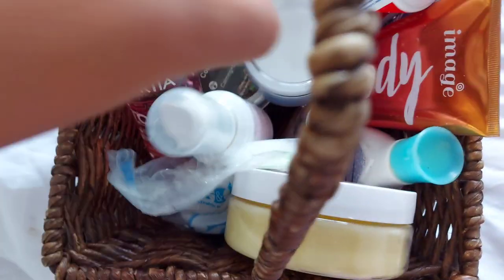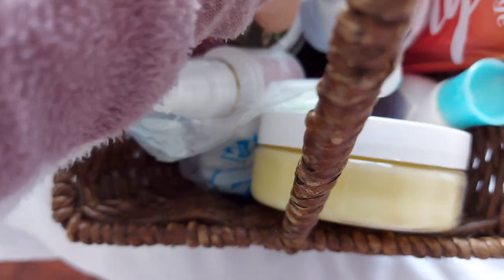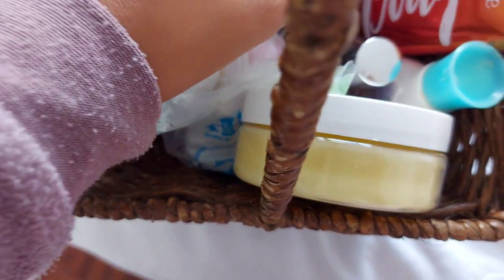What had happened was I initially bought the day cream for oily skin, but then I thought it was drying out my skin, so I bought the one for normal skin. So I've been mixing. That's what it looks like. Well, I started yesterday. I'm mixing the two.